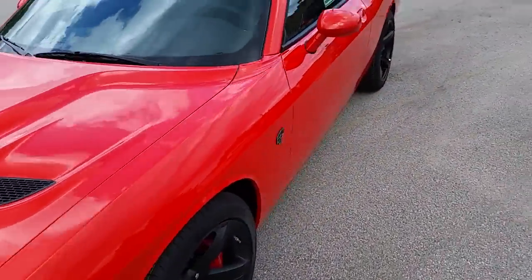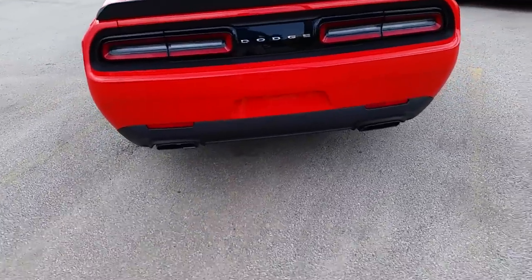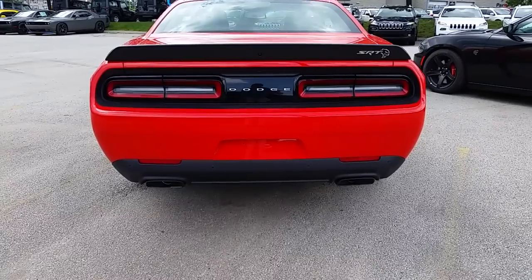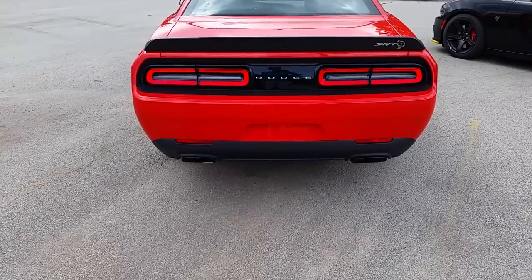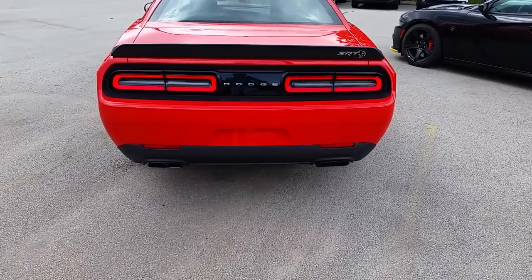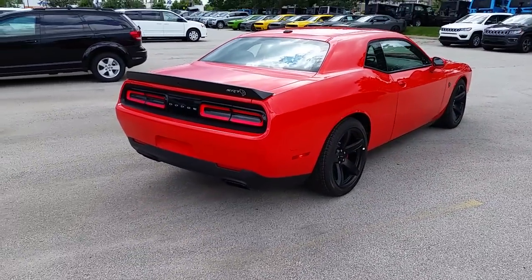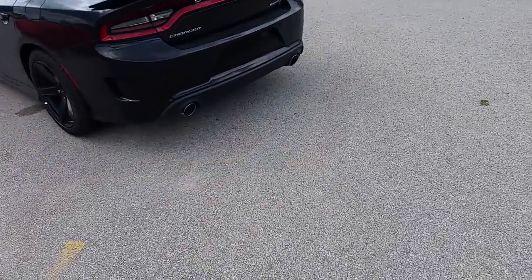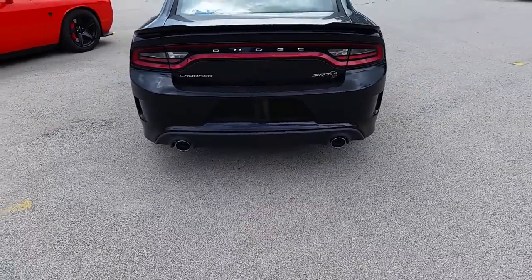Now, let's fire one of these up. I'm not sure which one. Okay, it's going to be this one. So let's hear the Challenger fire up. You'll hear the difference in exhaust notes as well. So here we go, Challenger. Now we will go to the Charger here.